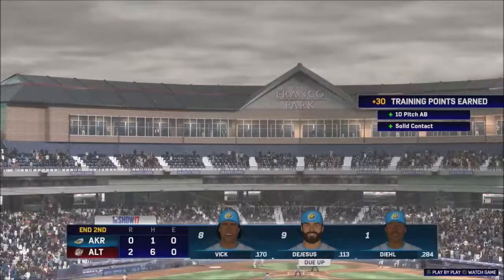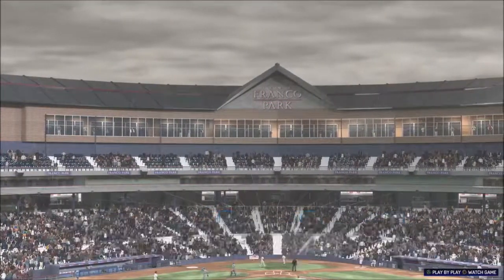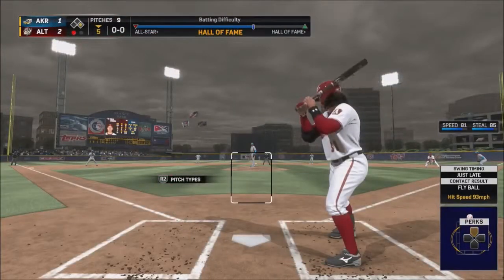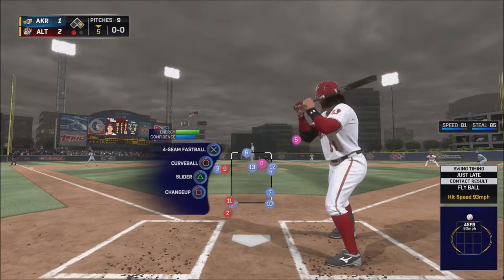So they load the bases with 3 hits, but can't bring anyone around to score. We saw a lot of pitches. We've played a solid 2 full innings, making contact. Lighting it up once again, got a runner on first in the bottom of the 5th. Reid Linden, 2-1. He's 1 for 2 in the ball game. 13 pitches in that last at bat.